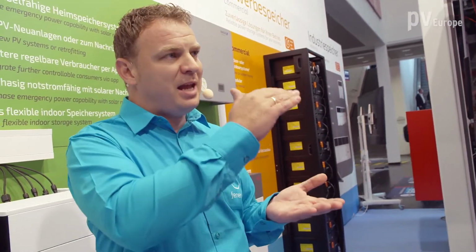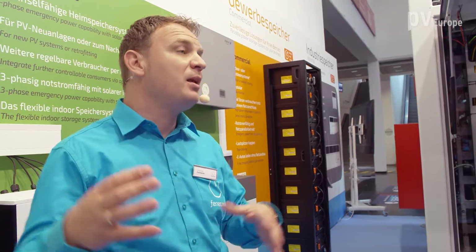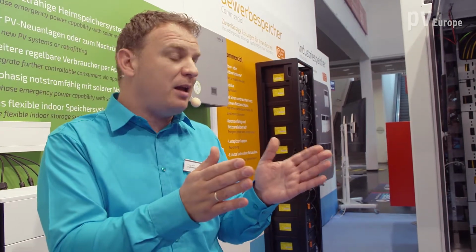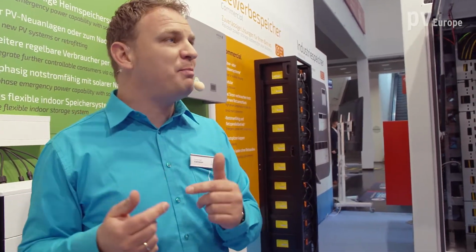My favorite example is this industry which has its peaks in the summer due to air conditioning. So they had the need to extend the grid, and then they would have additional peaks which they also would have to pay for the next years. Instead of this, they're just renting such a storage container just for the summer period, just for 4 months. And after this, and this is right now, they give it back to us.